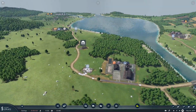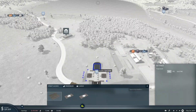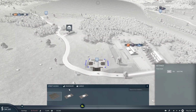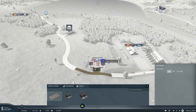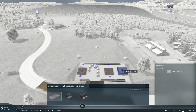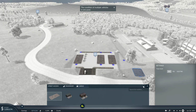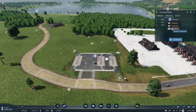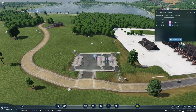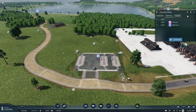One thing we might want to do, because this is going to get very busy, is upgrade this station here, because there is going to be a lot of trucks coming through here. We'll do that so we have one platform for each resource. We'll switch the terminals so that all the ore comes in on the right side, and then the steel should come in on this left side here.